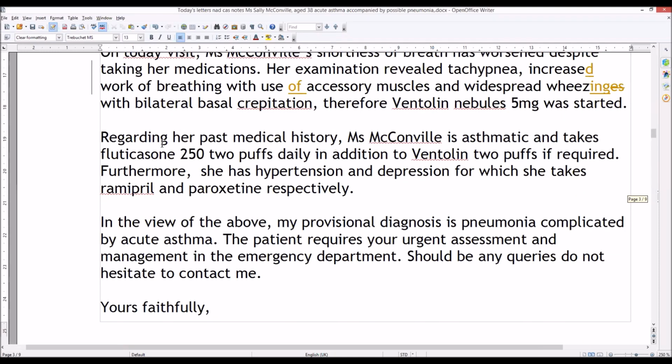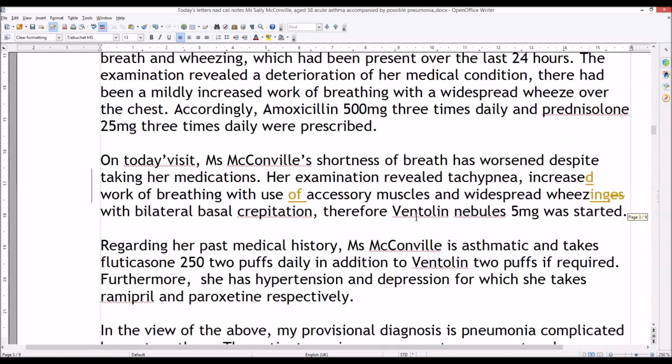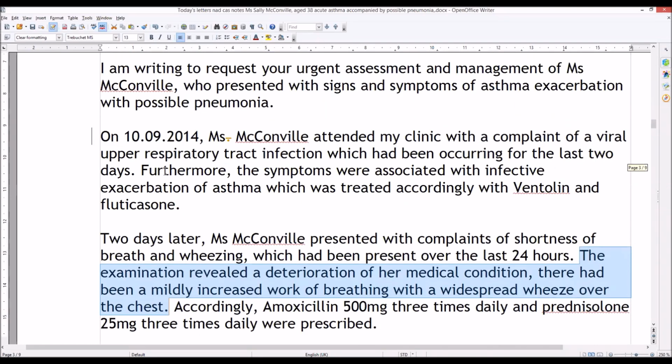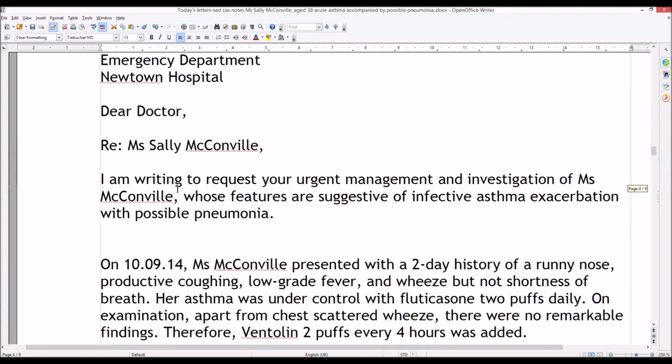Regarding your past medical history, asthmatic, 2 puffs daily, and then 2 puffs if required, hypertension. Do we need this about depression, hypertension? Is that relevant or pertinent? I don't really think so. We don't need that. In view of the above, my provisional diagnosis is mainly complicated by acute asthma. Should there be any queries, to contact me. Okay. So that's not so bad. A couple of sentences could be simplified. That's a little bit convoluted. As I say, you can maybe work that out a little bit. But in general, yeah, that's not so bad. Okay, what do we have here? Let's have a look.